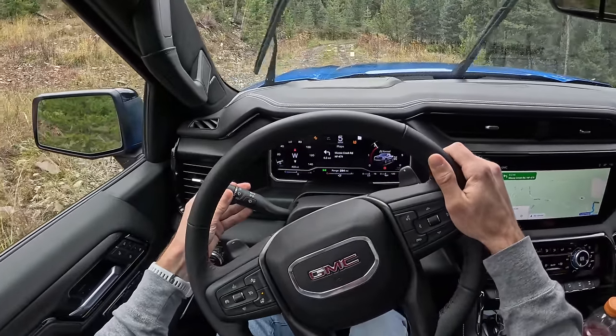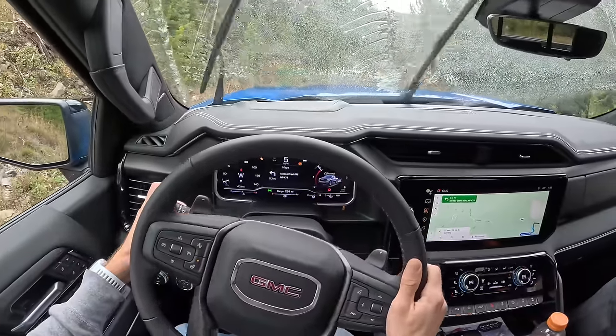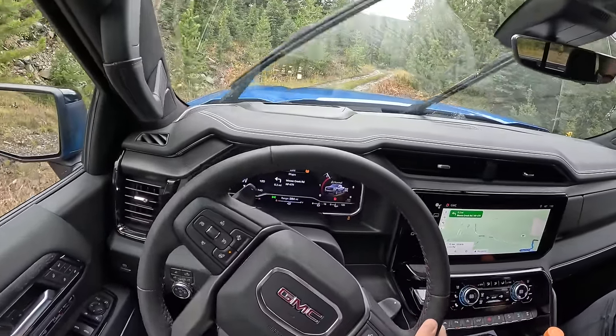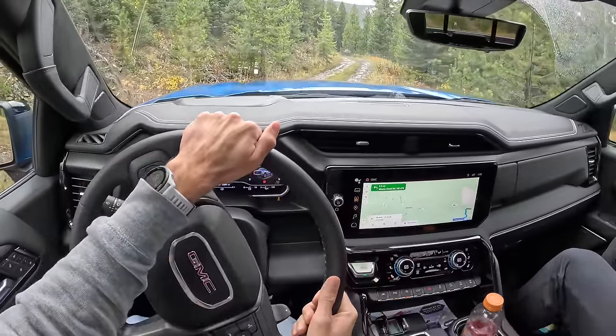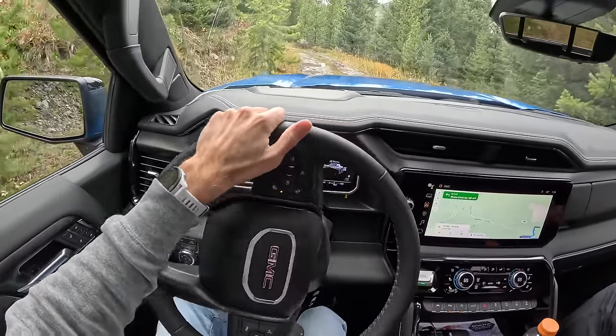Do we have any? Come on. Where's the, there it is, there it is. Oh man, it's the button. Anyway, getting through some of the mud. We gotta dump some of the mud off of this.